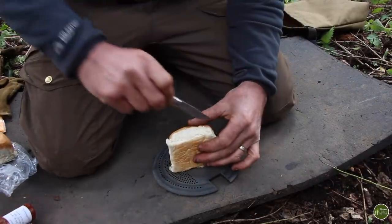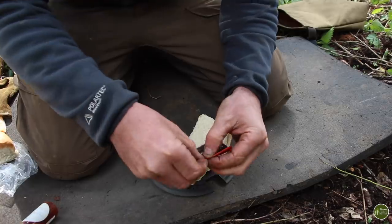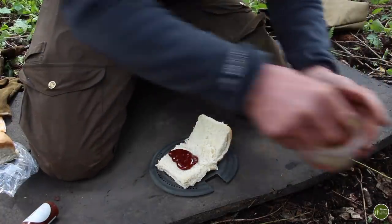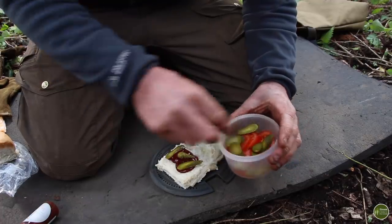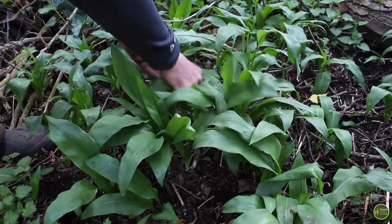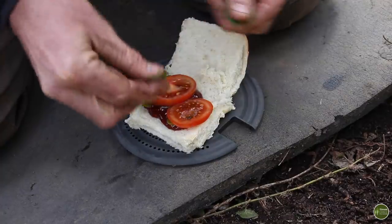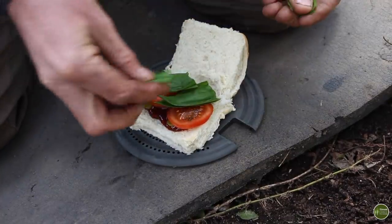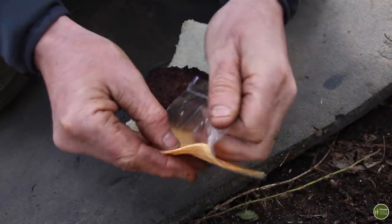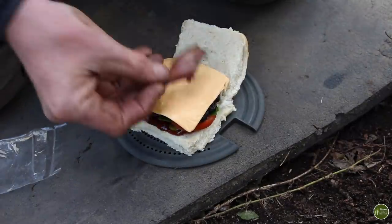Right, let's get these burgers made up. Ketchup, gotta be. Some gherkin. Tomato. As I'm surrounded by it here, some wild garlic. Burger. Slice of cheese, I know. I'm gonna get loads of comments about processed cheese, I'm sure. But processed cheese is just one of my vices. And a couple of bits of bacon.